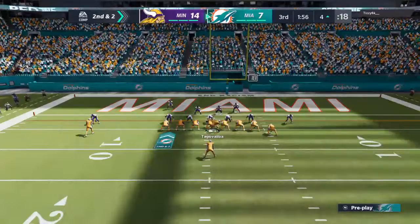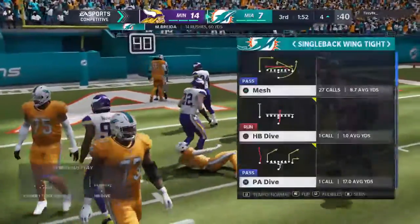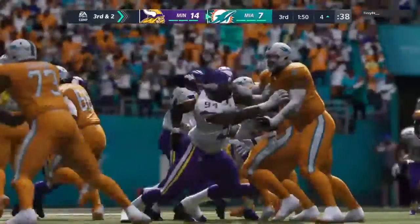Tua gonna hand this one to Breida. And the hole closes quickly here. He can fight only to about the 4. Give him a yard on the run there, and that's going to set up a 3rd down and 2.